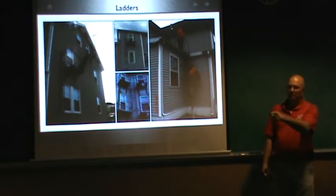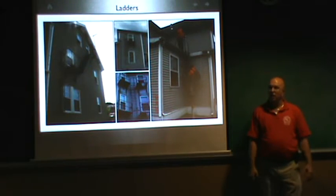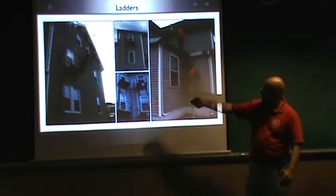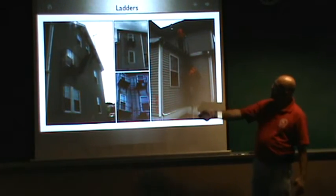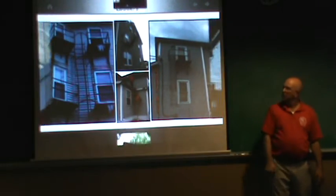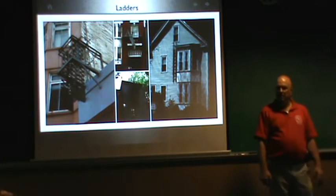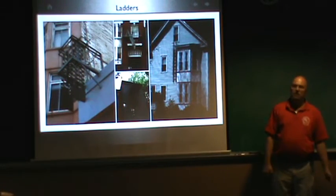Ladders. All exterior steel wooden stairs and fire escapes. And fire escapes, that's where they pick up the ladders. So fire escapes have ladders. All ladders. If you have a pre-existing condition, yes. You want to get a new ladder today, you'll never get it.